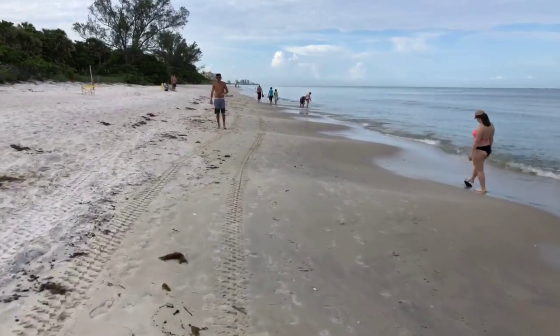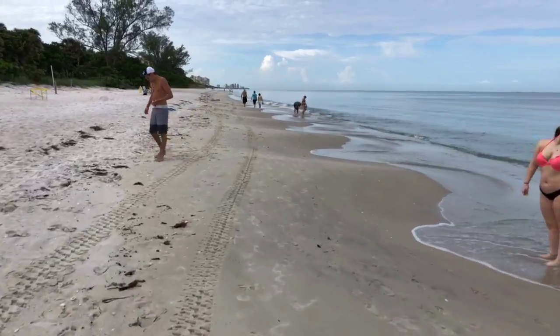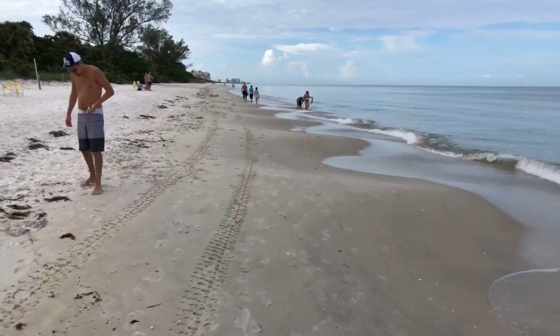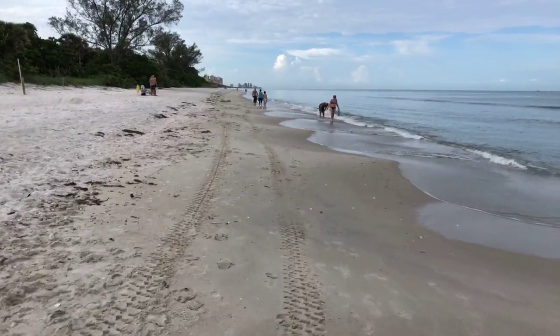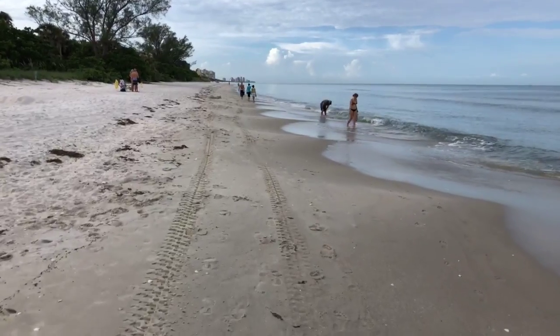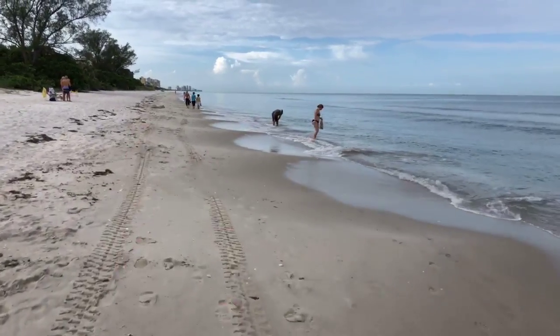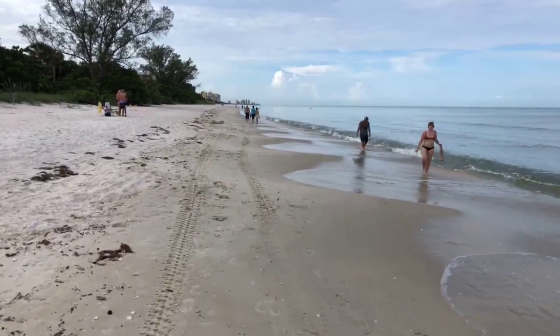Out here shelling. You gotta decide if you wanna walk along the water or you wanna walk along the beach looking for shells. You can find them in both places.